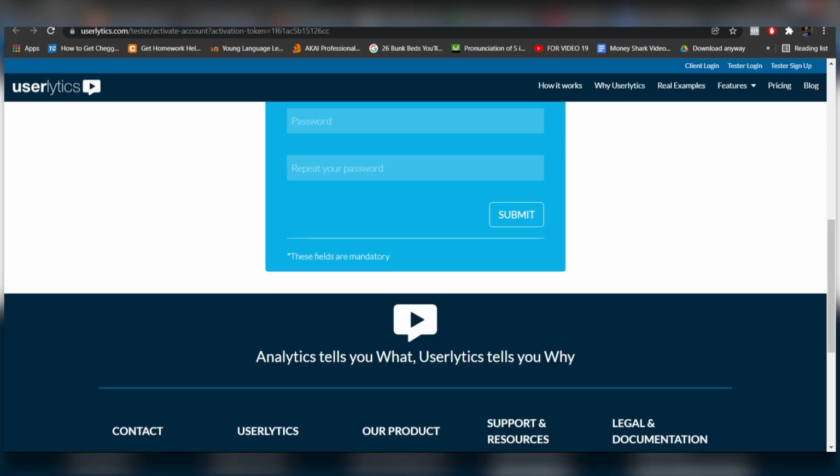And once you've completed all of that, all you have to do is go back to the main page of Userlytics, and then you're going to click on the tester login button on the upper right corner. You're going to type in your login details, and just like that, your account is created. You are logged in, and now you can finally start earning money.